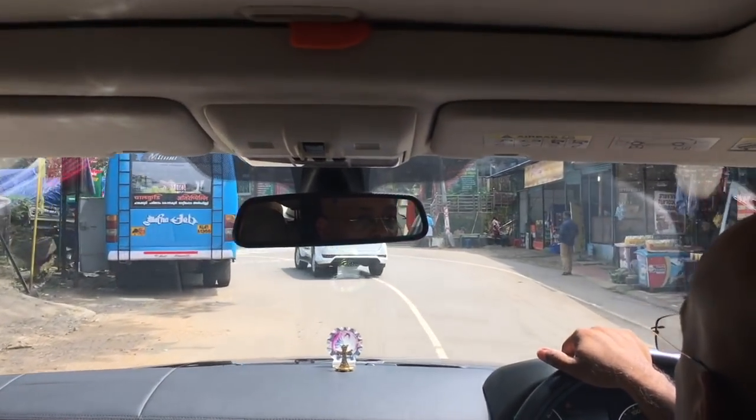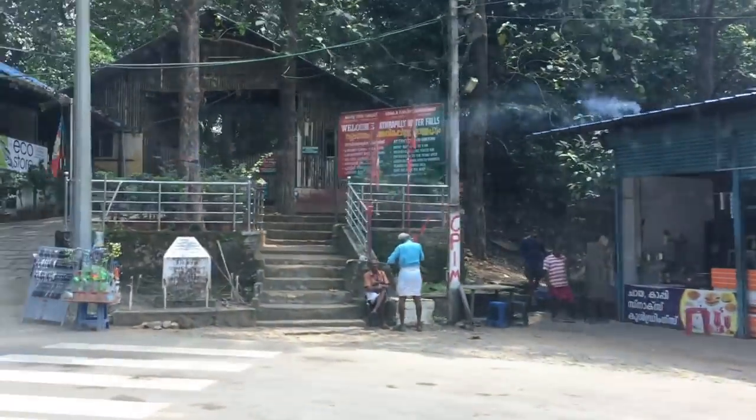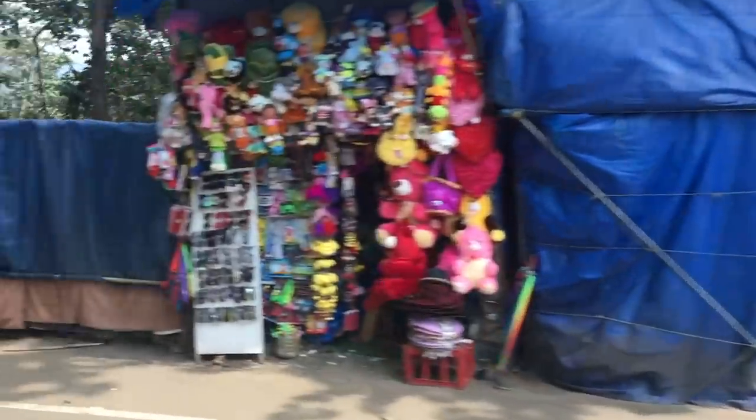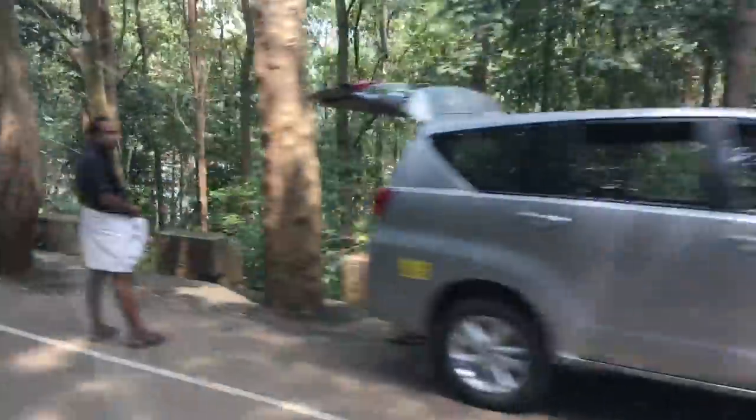We have finally reached the destination. This is the grand entry to the Athirappilly waterfalls. We're going further ahead to park the vehicle, find a conducive place, and then move on further after the visit.